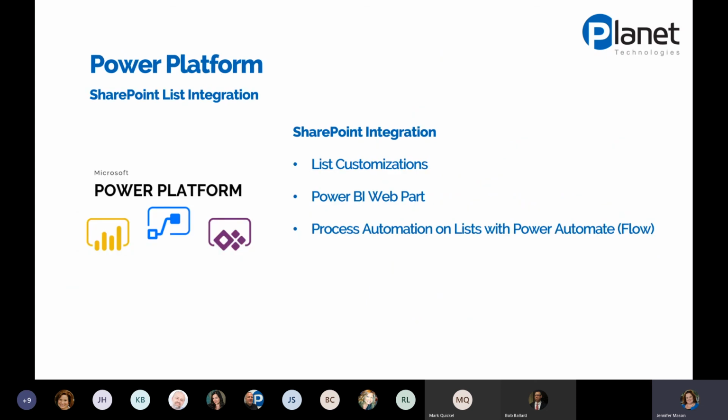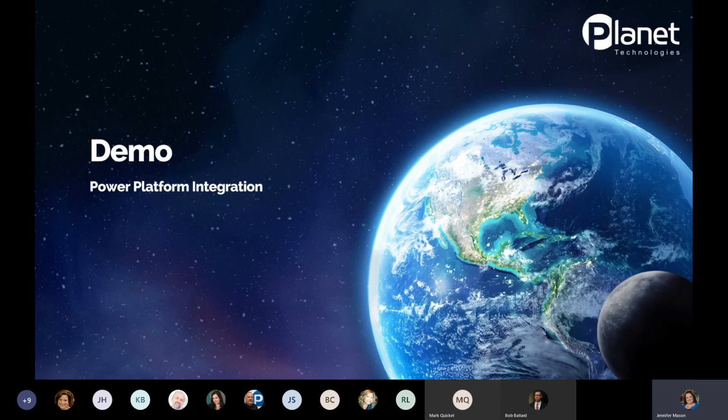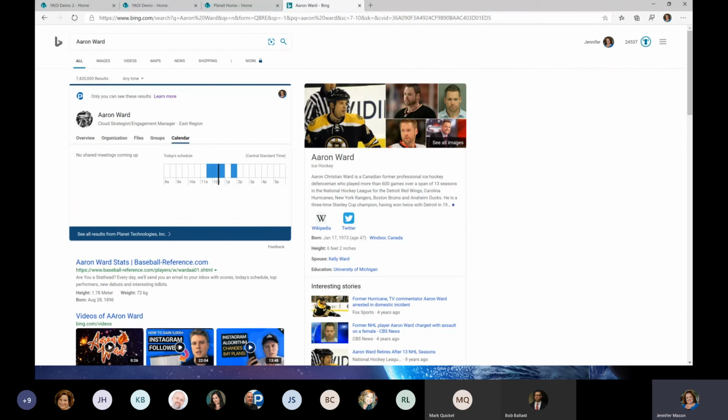All right, the next one we have is SharePoint list integration and stuff with the Power Platform. So here are our logos that we have for the Power Platform. We were going to talk a little bit about some of the power things you can do inside of SharePoint lists. So I'm going to just jump over to our demo that we have here. So then that will leave us some time to go into some of the customized web parts as well.